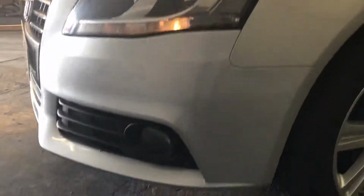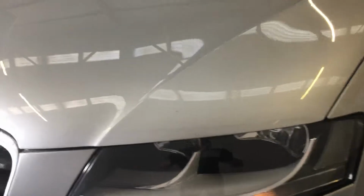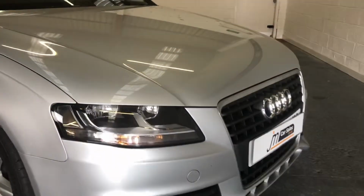And then the front bumper here, no scuffs or scrapes. Bonnet, not a lot of stone chips as well, which is quite surprising with it being an 08 plate. It's been well looked after.